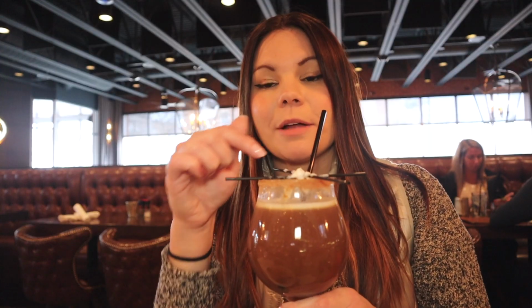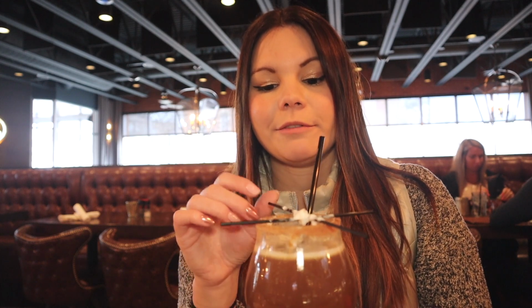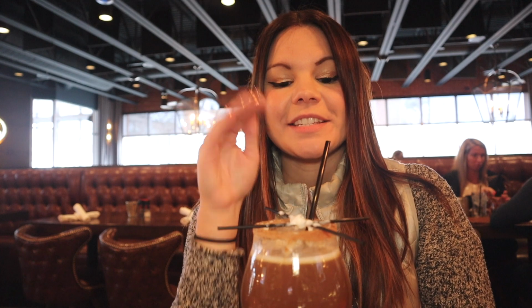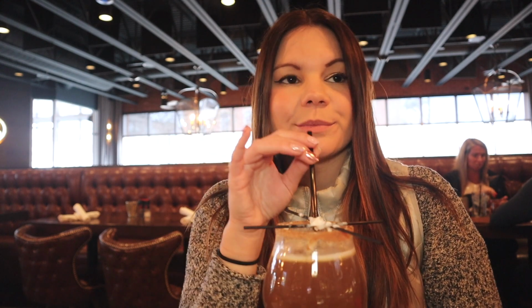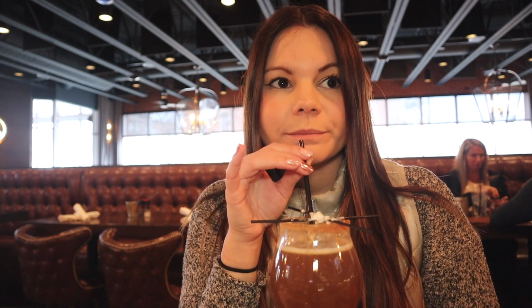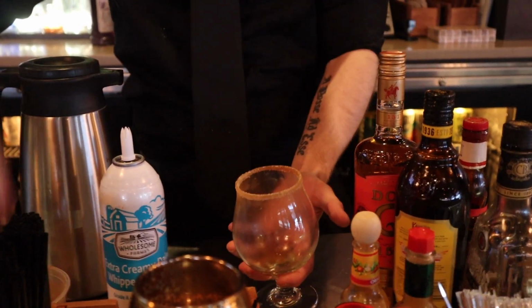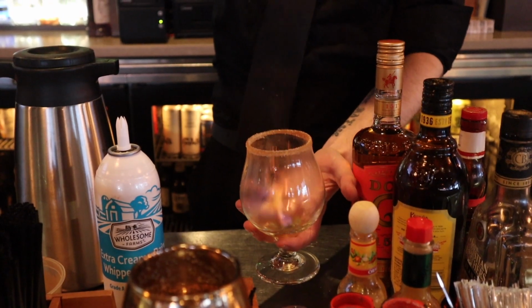My whipped cream has melted because of all the video and photos that I've been taking. But it was here. It was here. This is hot coffee, so we'll see how this goes. I'm not mad about it. Everything that is right in the world is in this cup. And hats off to the mixologist here, Nick. He was the one that put the drink together.